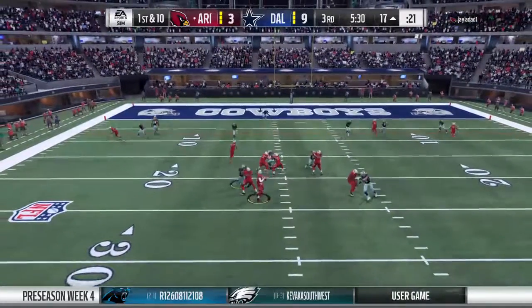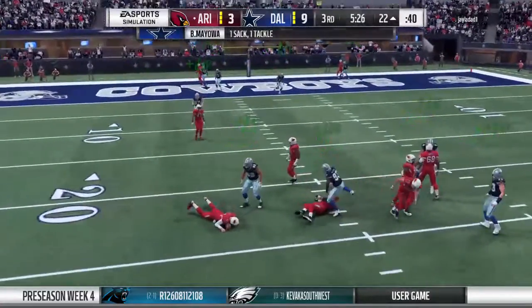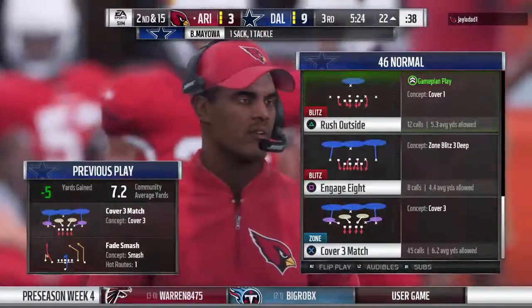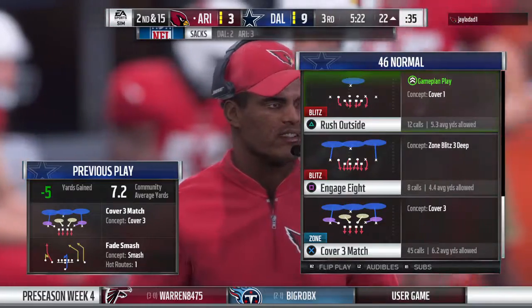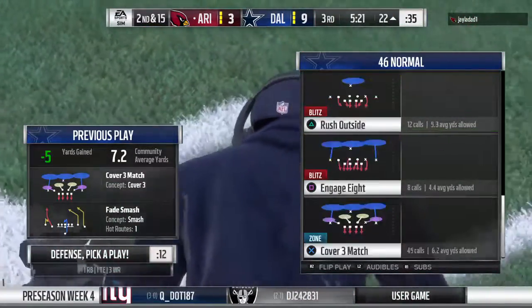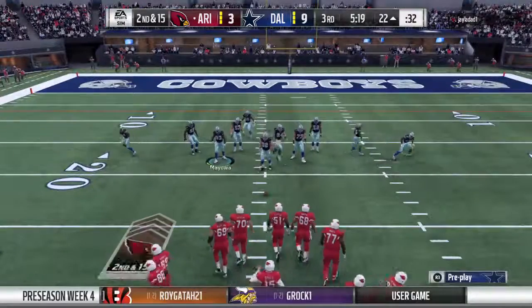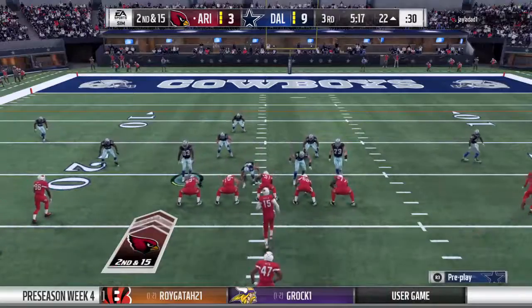From the red zone now, they'll look to throw. And he's not able to get away. Sacked back at the 22. Benson Mayowa in there to get him for a loss of 5. So the defense has put them in a tough spot. It's 2nd and long.